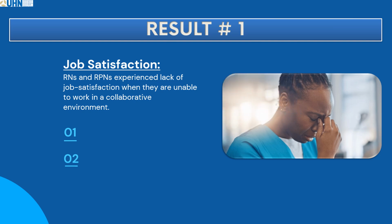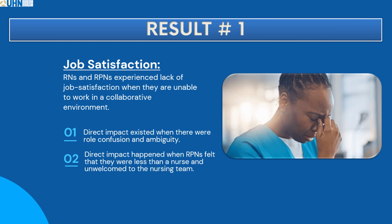Job and career satisfaction were expressed by participants to be the primary focus to prevent losing our nurses. When this does not exist, RNs and RPNs experience a lack of job satisfaction, and it has direct impact on role confusion and causes RPNs to feel less than a nurse and unwelcome to the team. Developing relationship practice through storytelling and art-based therapy was seen as a strategy to build capacity to show the value of each person, their profession, and expertise, which is important to strengthen collaborative practice.